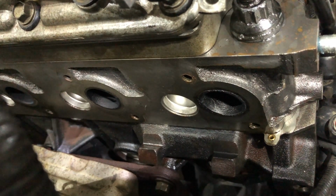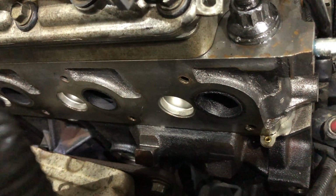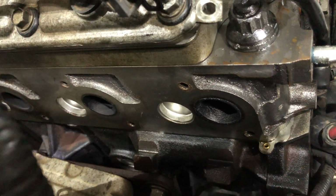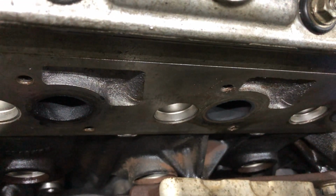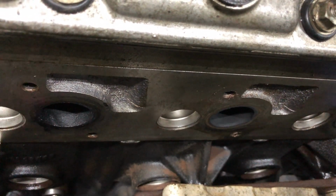So the first thing that I thought was worth noting as I pulled this engine apart was cylinder number 1 seems to have some moisture coming out the exhaust port. Cylinder number 3 looks dry. Similarly, cylinder number 5 seems dry, and cylinder number 7 seems to have moisture coming out the exhaust port.